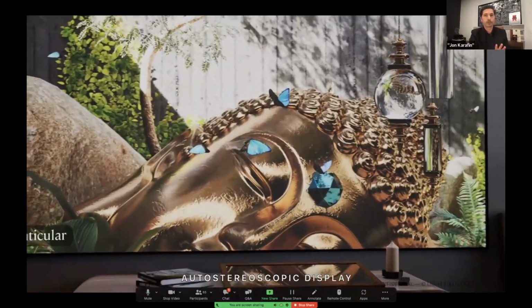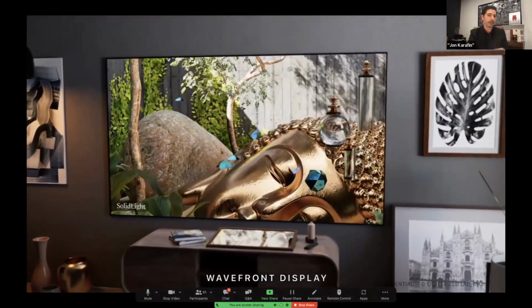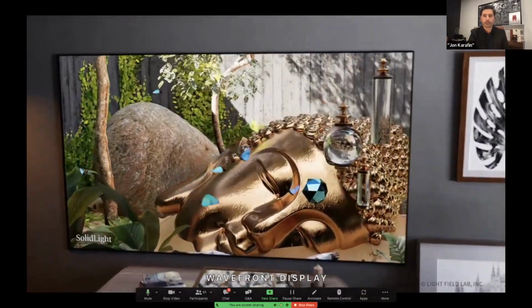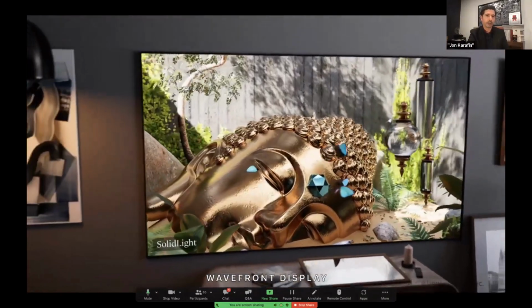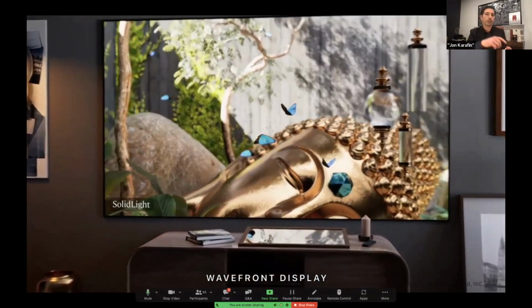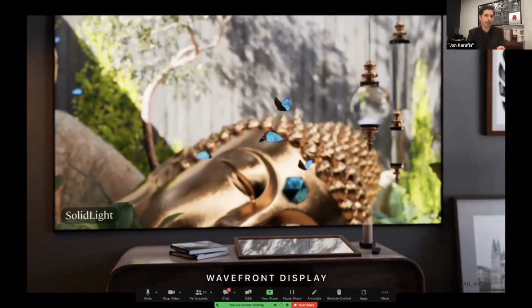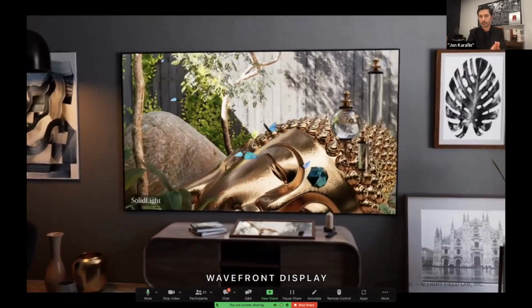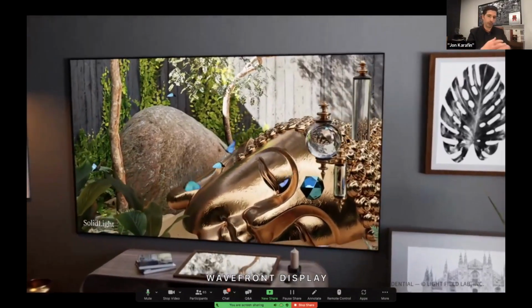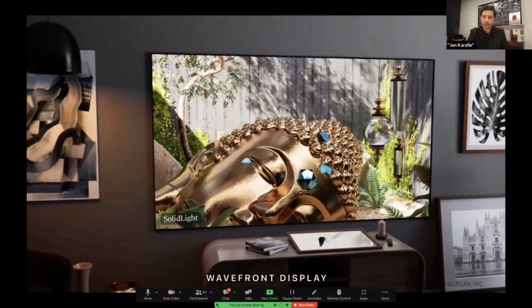Now we're going to compare this to a perfect wavefront display. And the definition here of a wavefront display is that you are actually creating the exact object with the reflections, the refractions, with everything that is native to forming the exact thing had it actually existed in space itself. And we'll show you some of the physics of how this can actually be achieved.